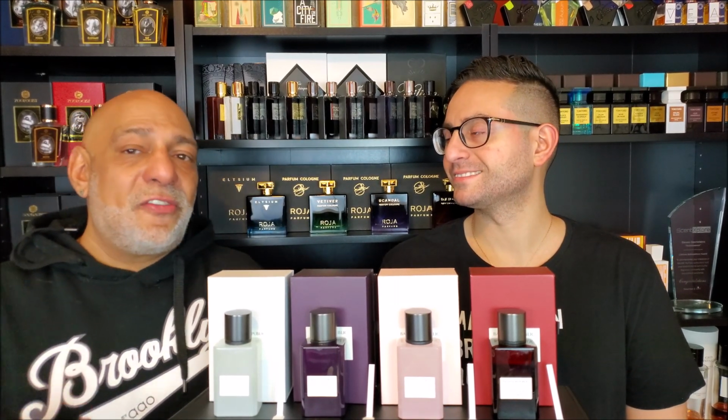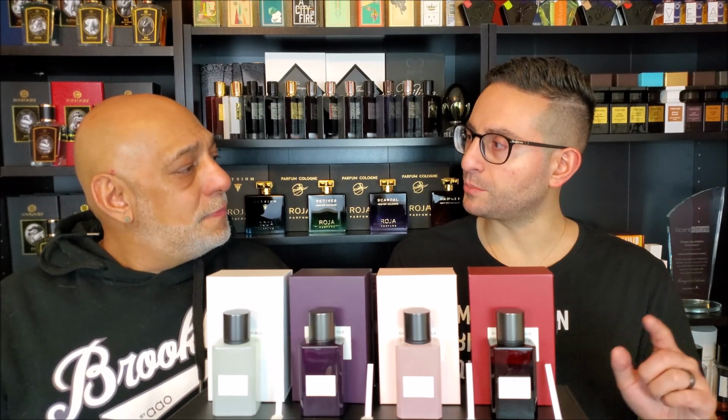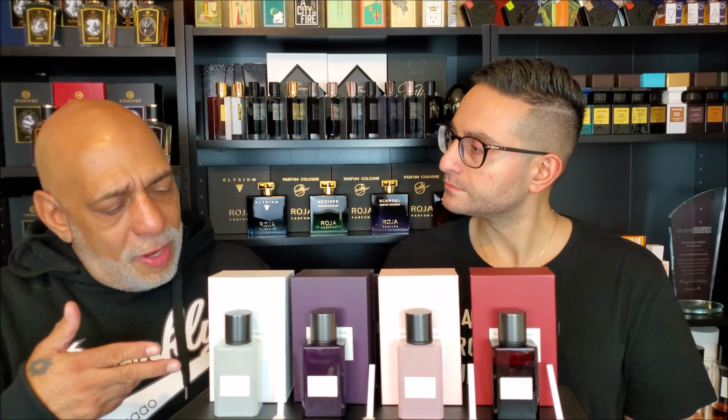So the Icon collection from Banana Republic, a designer brand. We reviewed them when they first came out a few years ago. The Icon collection, was that what it was called? With the different numbers representing different years? Yeah, I remember that. So these are not named by years, they're named by notes.